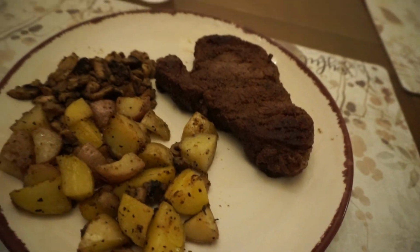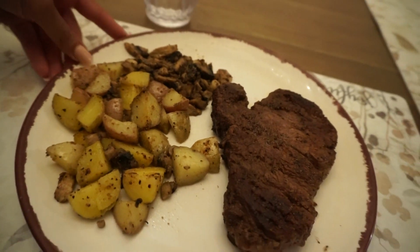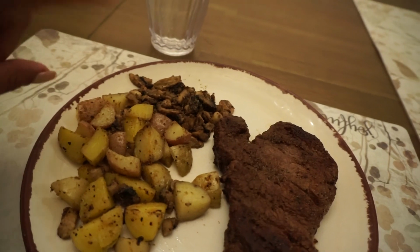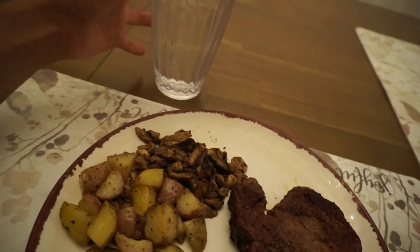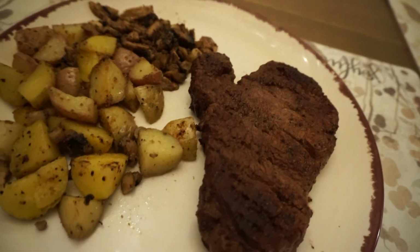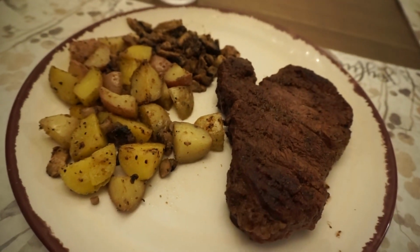Okay, guys, so this is my last meal. Honestly, I outdid myself. I went to Ralph's and I bought a filet mignon. And then I was like, okay, I'm just gonna cook it with some potatoes and mushrooms. I absolutely love mushrooms. Obviously, my water here. This is definitely not what I eat every day, but you know, I wanted to spoil myself this weekend.